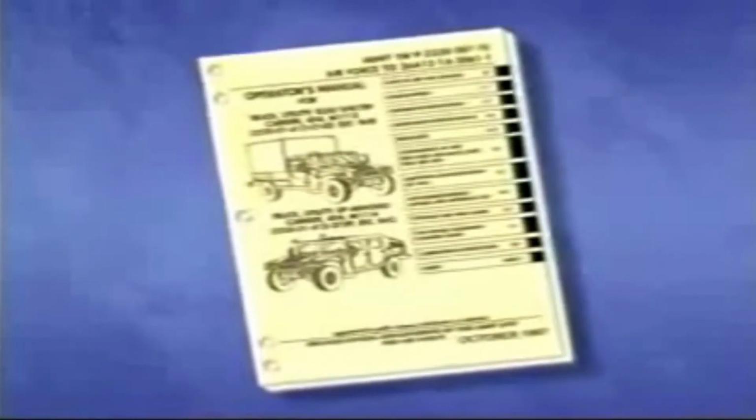Everything you will need to know about operating and servicing the Humvee is contained in the Dash 10 Operator's Manual, which accompanies each vehicle. There's the 280-10 manual, which covers the basic A1 and A2 series, and the 387-10 manual that covers the ECV. If you're ever unsure about a specific aspect or operating procedure of the Humvee that you have, be sure to consult the manual. Now, let's review some of the specific operating procedures that you'll need to remember for the Humvee.